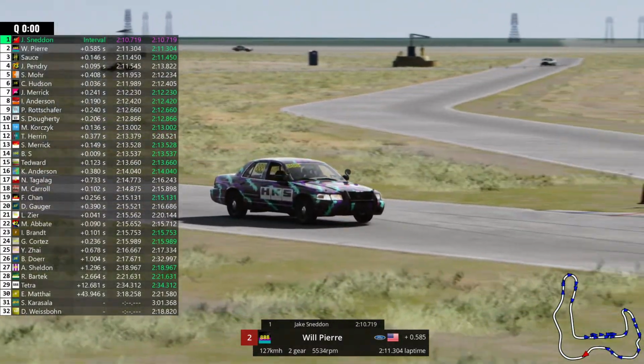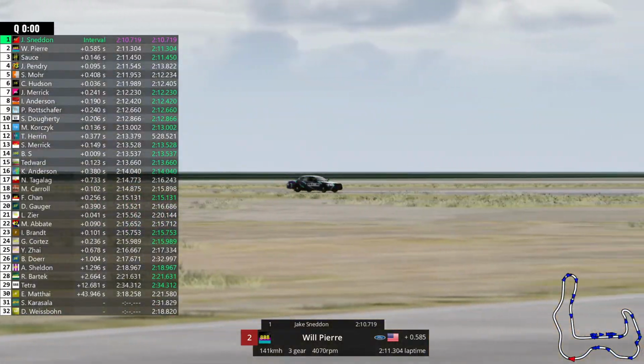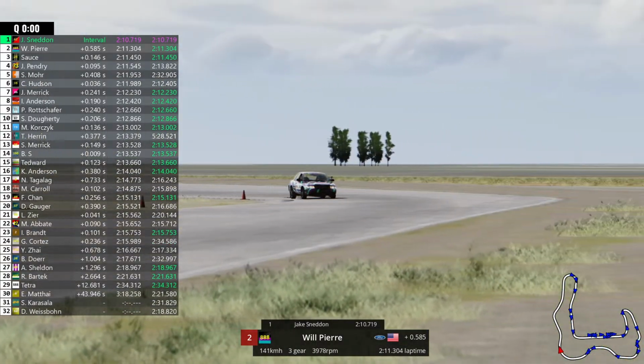Will with the epic HKS livery on his car. Very JDM. Very beautiful. Liking the blue. Liking it a lot. A little teal.